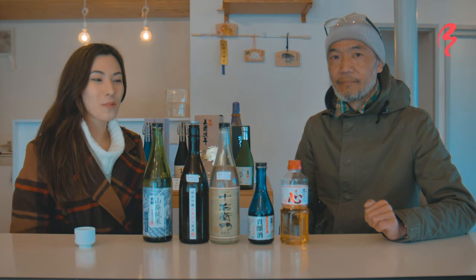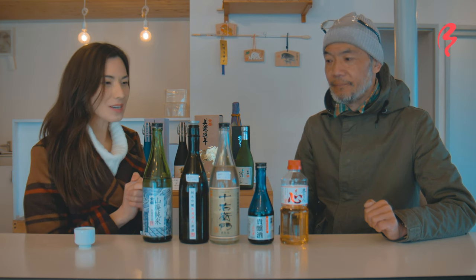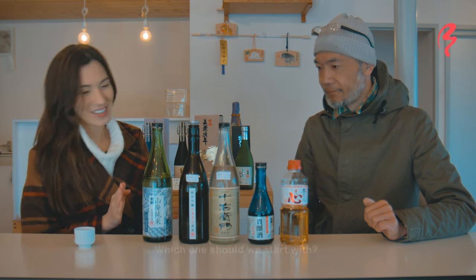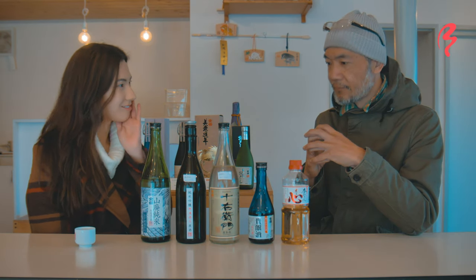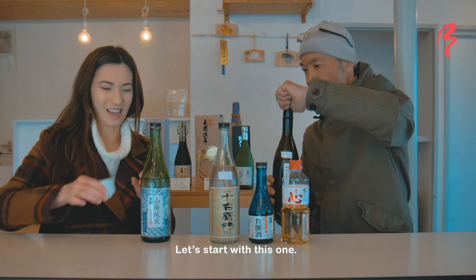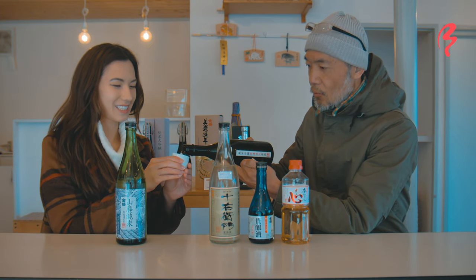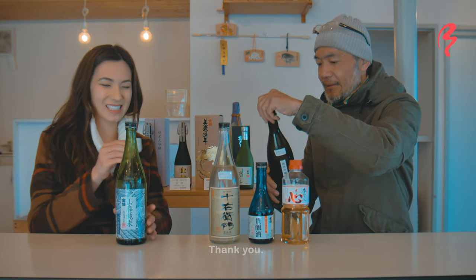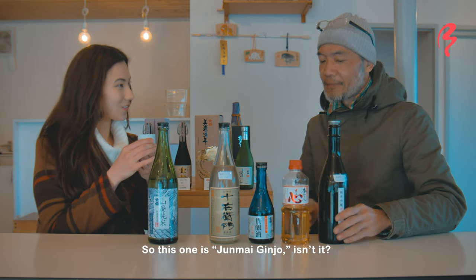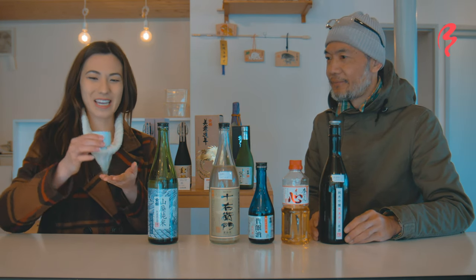All right, so now we're back out here and we're going to be trying some of the famous sakes that they have at this brewery. So let's see what we have today. 今日はどういうお酒を? じゃあまずはあのどちらから飲みますか? はい。ありがとうございます。じゃあこちらで。はい、お願いします。ありがとうございます。これが純米吟醸の酒ですね。はい、All right, let's see how it tastes.